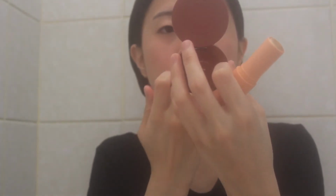Okay. I'm just tapping it like so. As you can see, like it's right there. And it's the prettiest white gold color ever. I'm obsessed. Oh my god, I'm so excited for this product. Last up is lips.